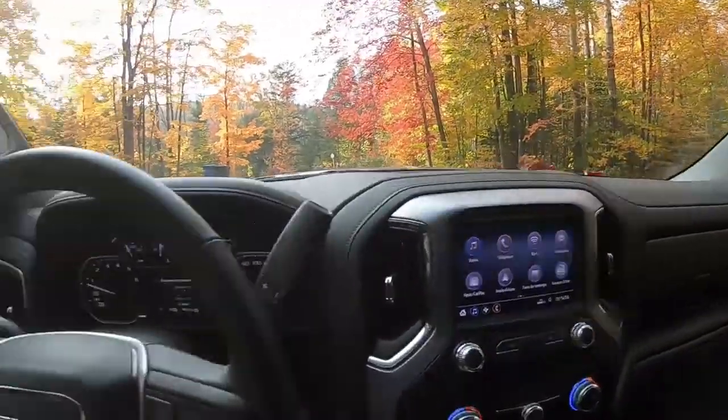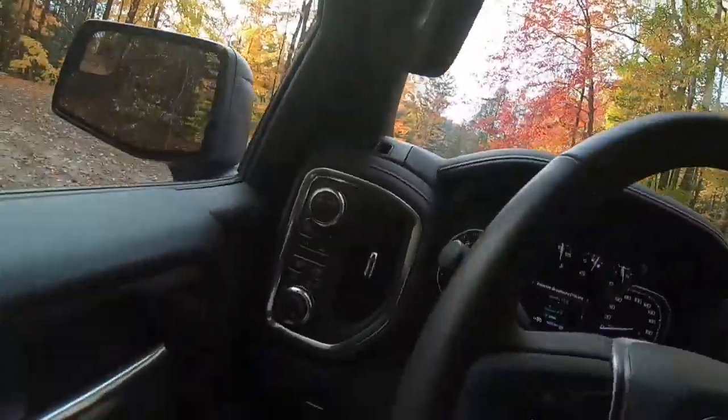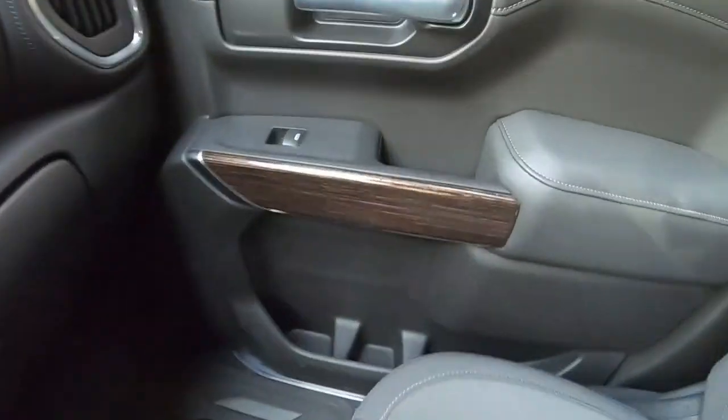Like every pickup, let's talk cup holders. You got two in the door, two in the middle, and two in the other door. 6 cup holders. Because we want to bring our beer to work.